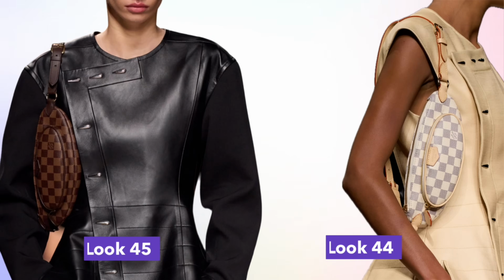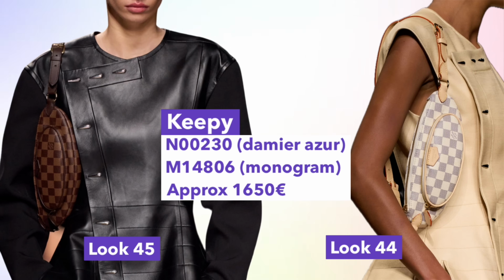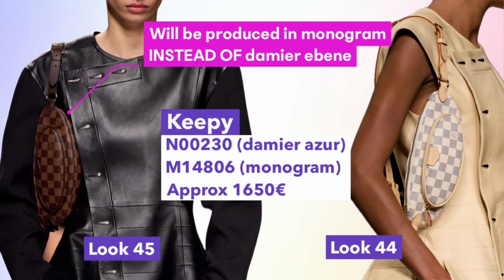We saw this on the runway in 2 different canvases. We saw this in Damier Azur in look 44 and Damier Ebene in look 45. However, when this collection goes into production, the Azur version should be produced. The Damier Ebene version will not be produced, and instead we will be getting it in monogram canvas. The preliminary price is €1,650. Again, I would love to know what you think of the new Keepy.